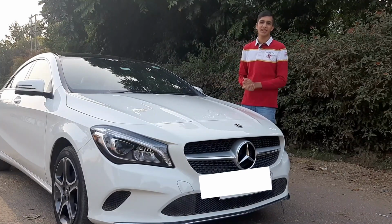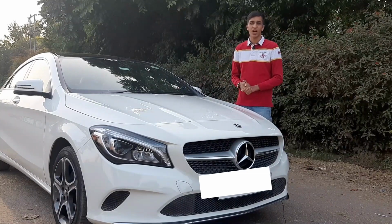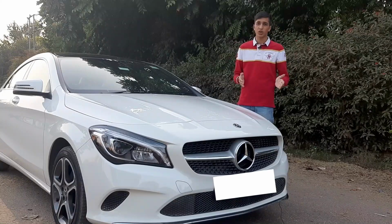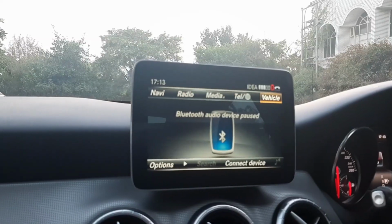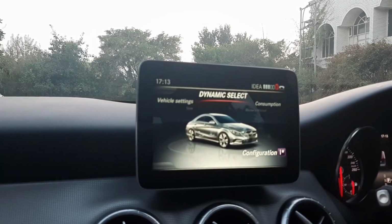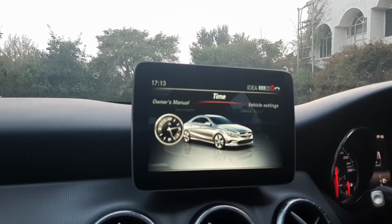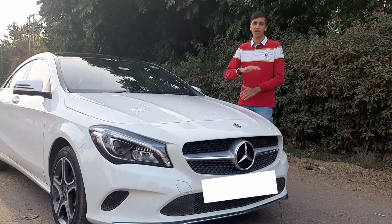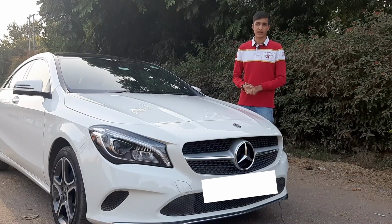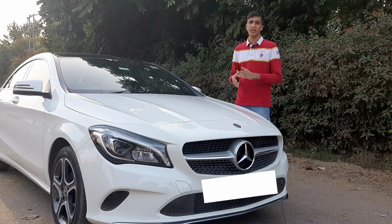Now, what good is a Mercedes review if we don't talk about the features in this car, which this car has a lot of? We'll start with the infotainment display. The infotainment display in this car is quite good. It gives you a lot of features like interior lighting, the customizability of your individual mode and all of those things. It's a fantastic infotainment display, but the downside is that it's not a touchscreen. Everything you have to do with the infotainment display is using the dial or the controls given on the center console stack.